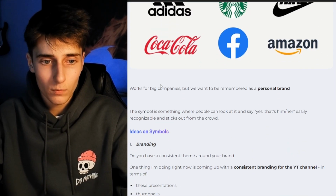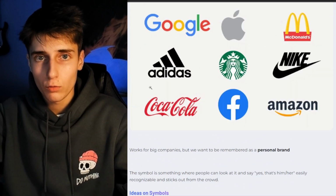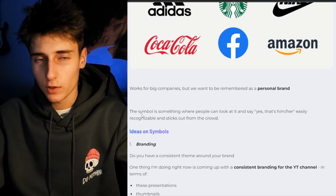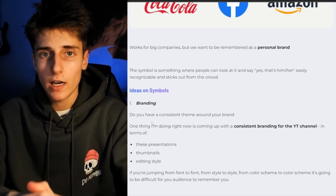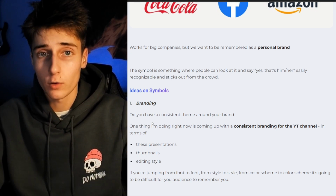Okay, logos work for big companies, but we do not want to be remembered as a company. We want to be remembered as a person, as a brand. So just through thinking about this and coming up with different ideas for symbols that we could use and that we do use, I've come up with 3 main ones. One is just branding. Like, if you do not have a consistent theme around your brand yet, that is something to focus on. It's something that I'm focusing on right now.